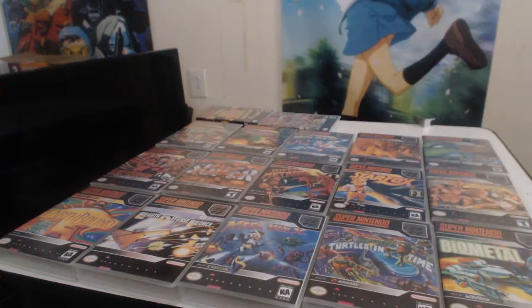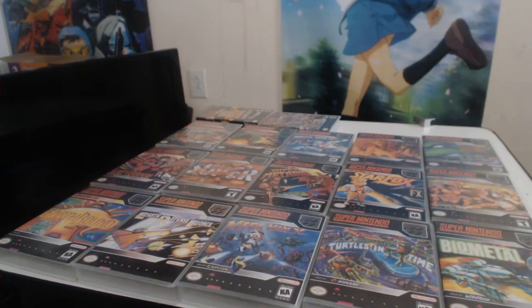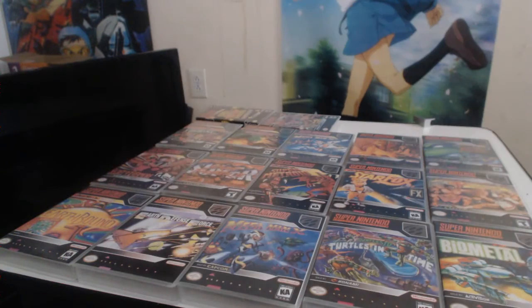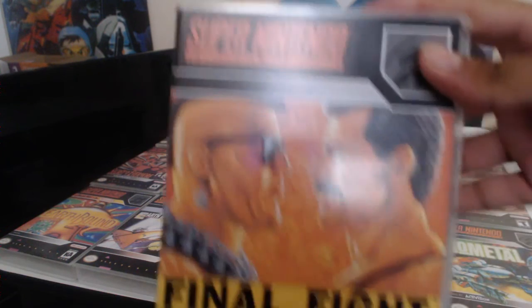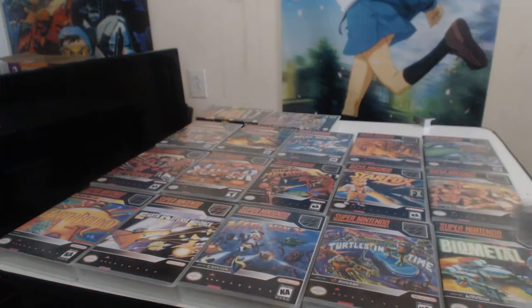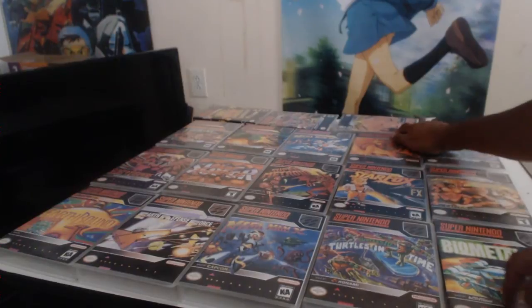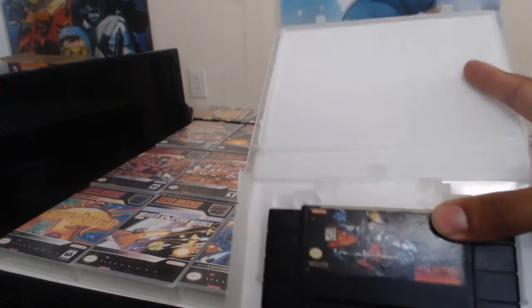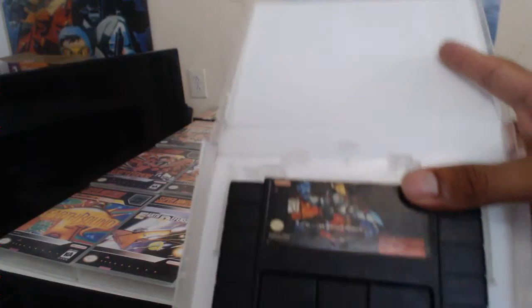Final Fight 1. I beat this game on the Game Boy Advance version, but I've never beat it on the Super Nintendo version. I always lost against the last boss. I don't understand why, but it just always did. It's a good game. Bought it for like under $5. It was really cheap. Now I think Final Fight costs pretty expensive, like $15 on eBay.